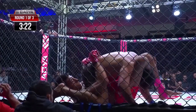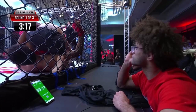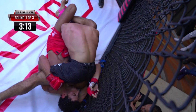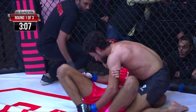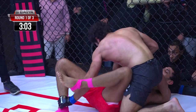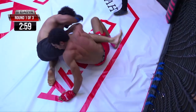And Aly, nice reverse triangle. Aly sunk in a reverse triangle there. That's really creative by Aly. But it's not dangerous. It buys him some time. Abdallah finds himself out of it easily. Mouthpiece is out. Aly sweeps him.